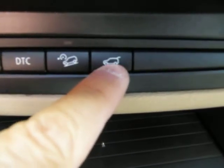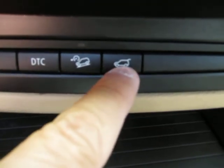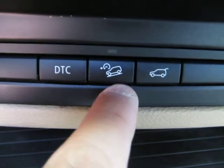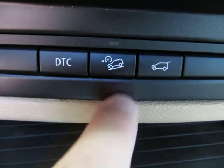Close this up. Close that up. This is your tailgate, power tailgate release. It's not a power tailgate, but when you press this button, it'll release, and then you pull it open manually. This is your traction control here, dynamic traction control, and this is your descent control or downhill control.